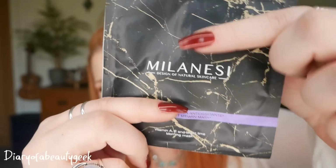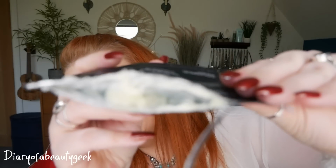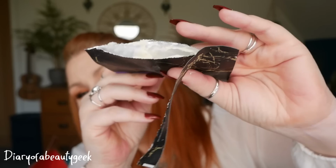The next item in the box is a mask, and this is by Milanese. I don't know, Design of Natural Skincare, and this is a vitamin A, E and finger lime morning mask. It's an antioxidant vitamin mask. Ooh, it's not a sheet mask by the feel of it. Oh, it just looks like cream. Can you see in there? Yeah. No smell. It's an Italian brand. There's 15 mils in here.